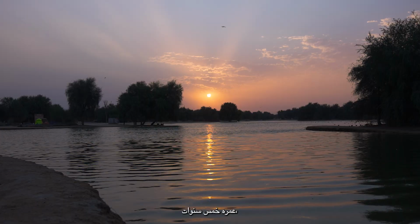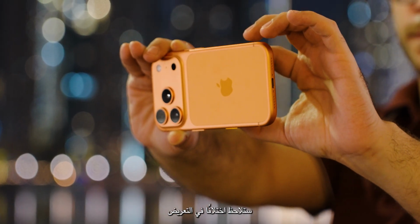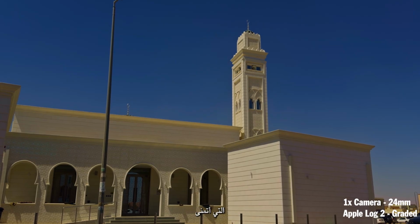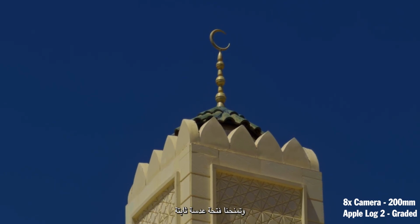I won't say it's the best dynamic range in the market right now, but it has one of the best sensors. It's 5 years old, but it keeps up with the competition. Speaking about the cameras, if you're switching between these cameras, you'll see difference in exposure because each camera has a different iris or aperture. That's one of the things that I would love if Apple can fix it and give us like constant aperture throughout the whole system. Other than that, it is good.